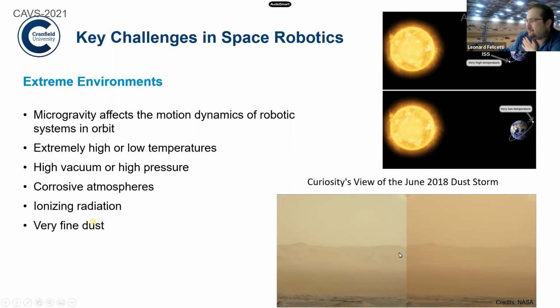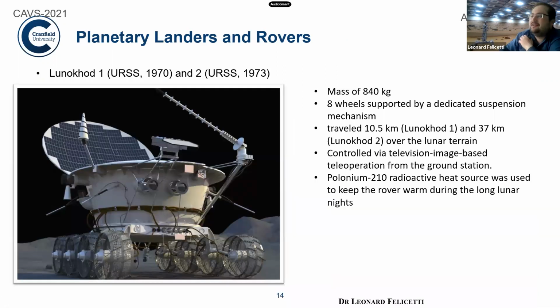You can see two images over here, taken at two different moments, where you can see that the second image is way less defined than the first one. Why? Because we have a dust storm, so you couldn't see too much in depth what is happening over there. In any case, Curiosity could survive this kind of harsh environment.